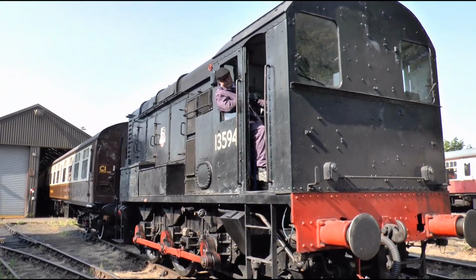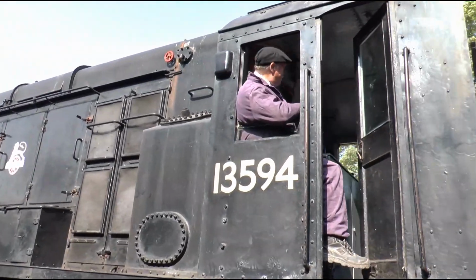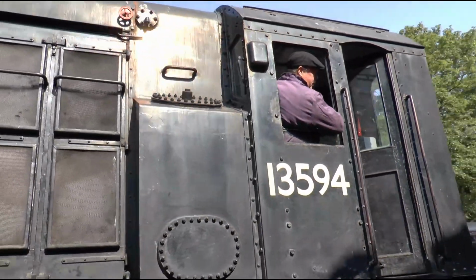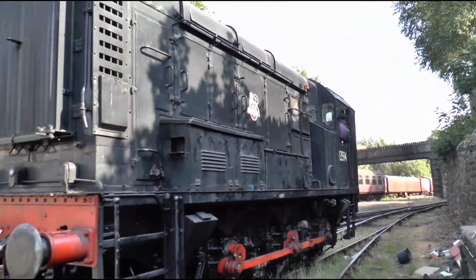Our first movement was to put the diner away and make room for everything else. And our driver here, Dave Feather, takes 13594, our 08 shunter, back into the station.